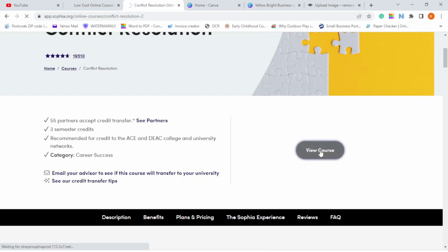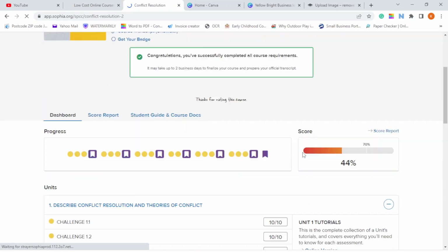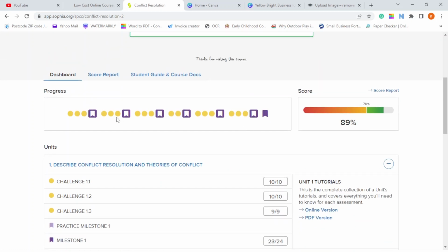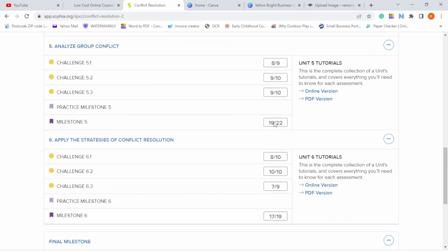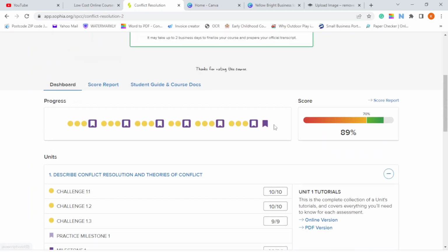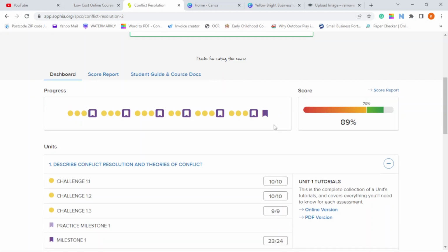So conflict resolution. This one is a longer course, to be honest. It was easy, but it was long. So as you can see, there's a lot of things here. But it was an easy course. I think I was able to do this in probably like 1 or 2 days.